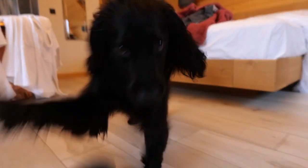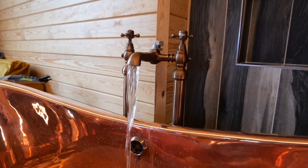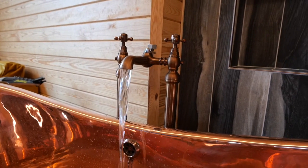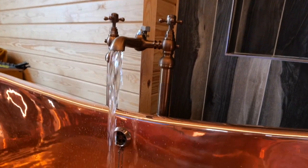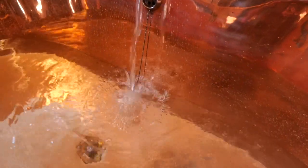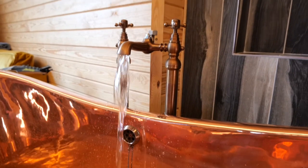But we did message them specifically and double check they were happy for us to have the three dogs, which they were. Our dogs are crate trained, so whenever we were in the cabin, the dogs would be in the crates, because obviously the owners don't want dogs on the furniture, which is perfectly fine. But yeah, just thought I'd mention that.